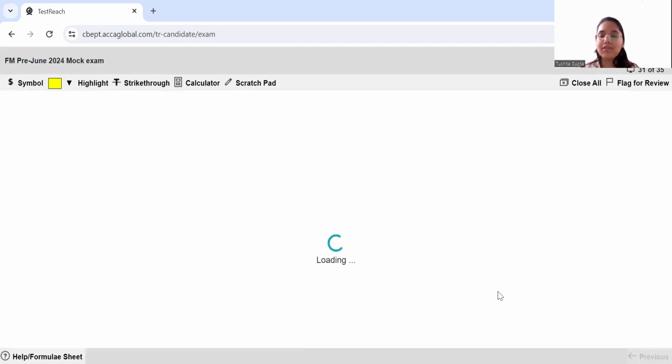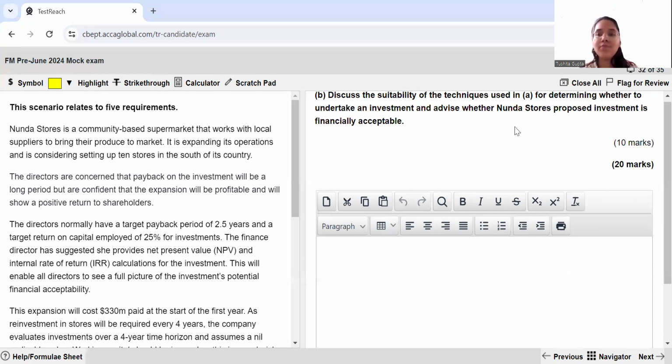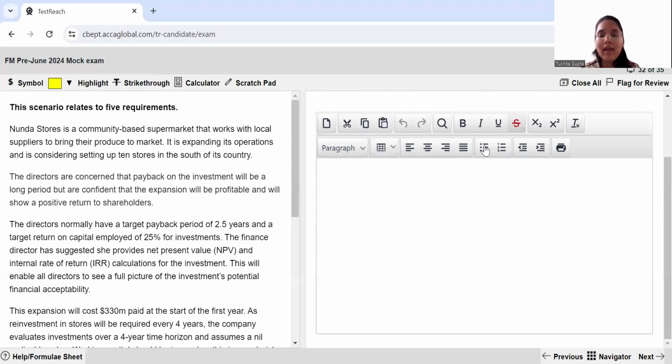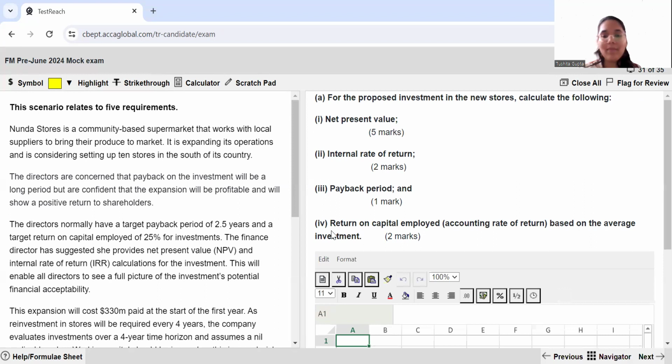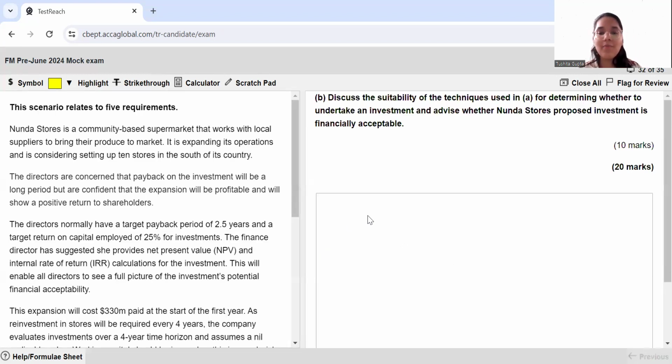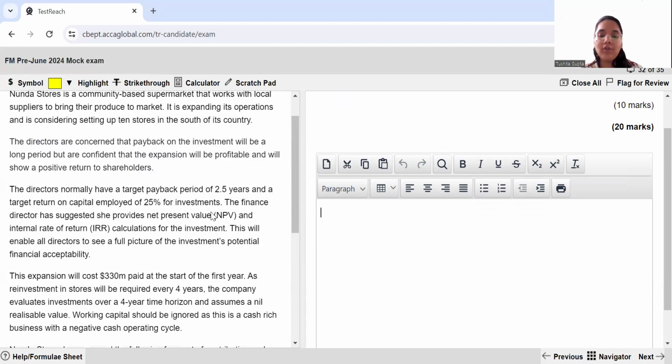Let us move towards the next requirement. The next requirement is a 10-marker requirement. It wants you to discuss the suitability of the techniques used in part A for determining whether to undertake an investment, and advise whether Nanda Store's proposed investment is financially acceptable. On the previous requirement, we've calculated 4 numbers: NPV, IRR, payback, ROCE. On all of these numbers, we are supposed to comment whether, according to the numbers we have calculated, this investment is good or not.